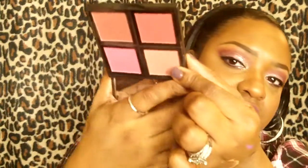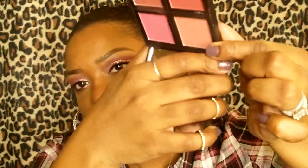I have it on my cheeks today. The color that I'm wearing is this color here. It's sort of the lighter pink shade. There you go, you guys can see it there. And I just was like, why?